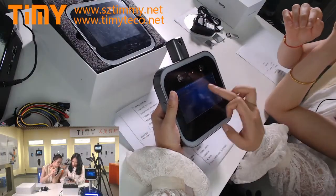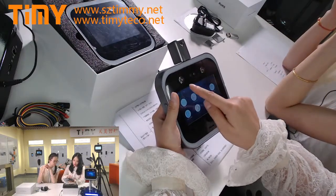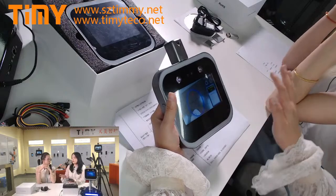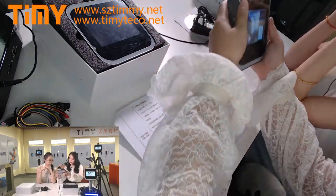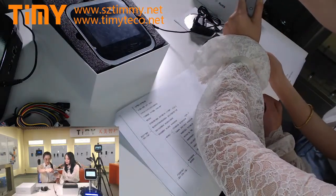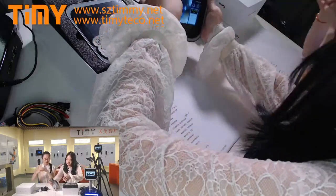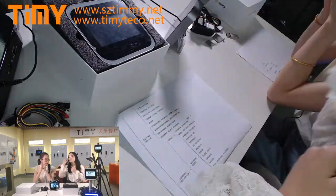Stranger mode, you can choose yes or no. With stranger mode, all strangers, people who are not registered, can have their face read. Even if you are not registered, you can also read your temperature. We can get the data for the enrolled users.